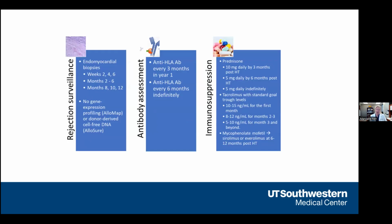This is just to show you what the surveillance strategy post-transplant is shown in the JHLT document. And it's pretty straightforward in terms of really emphasis on endomyocardial biopsies, emphasis on following antibodies. I would even propose maybe even a little bit more frequently. That's probably what our real world practice is, and high doses of immunosuppressive therapies.